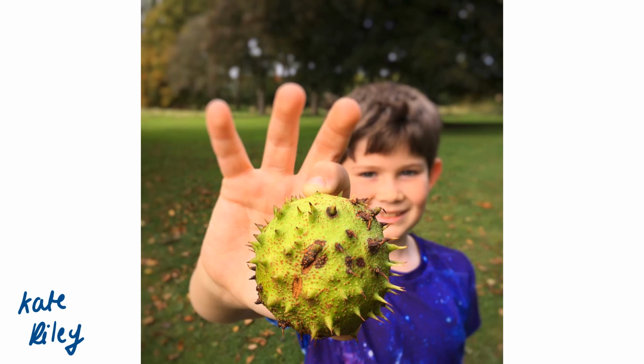Then we've got this shot by Kate Riley, Finding Conkers. I mean, is there anything that says end of summer more to us? I love the framing. Again, this is a square crop, a square image, which really suits this shot. You're getting this feeling that there's nowhere to go but on the subject. That square framing is quite a powerful way of doing things.